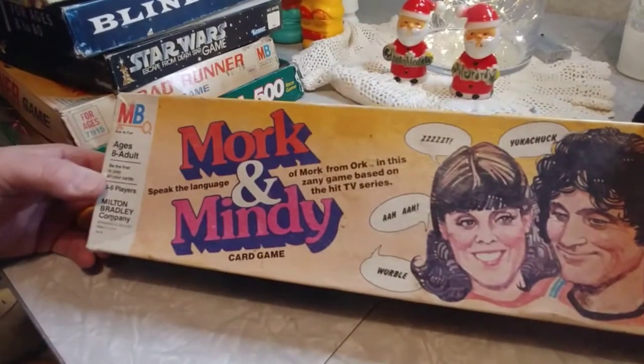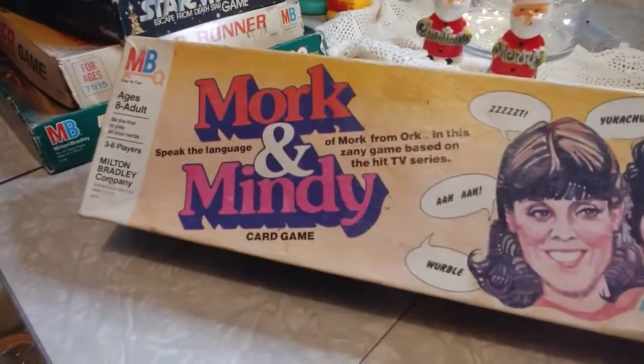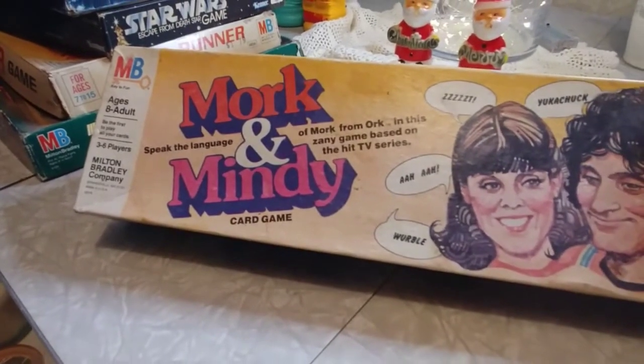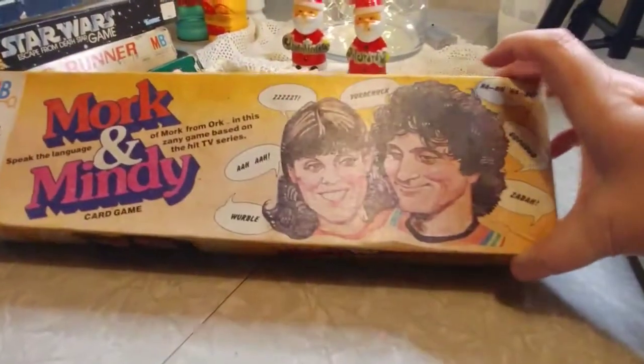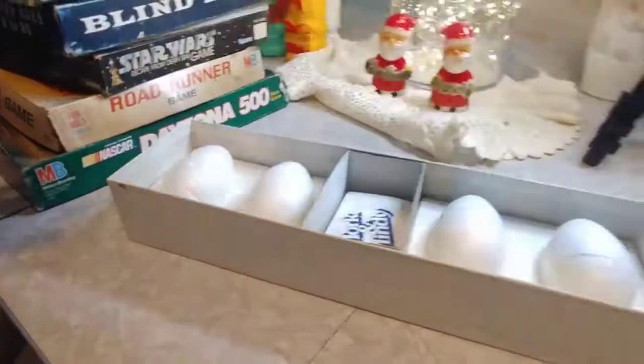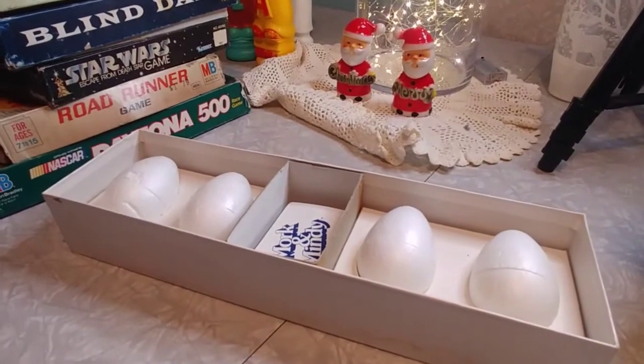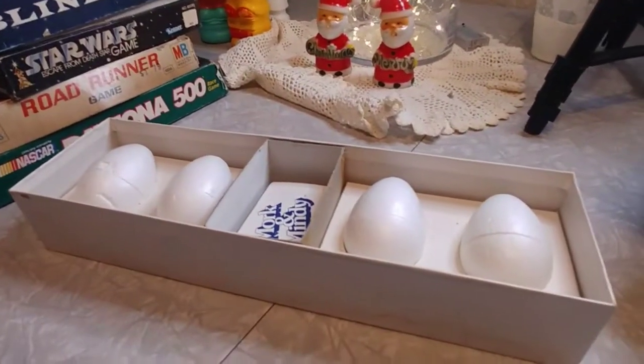But this is the Mork and Mindy game. Mork from Ork, and it is a Milton Bradley game. It can go 3 to 6 players. So that's pretty cool. I remember watching the show as a kid. Those words were never said during the show. I tell you what, there are such weird words in here.